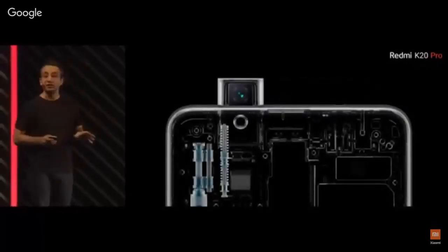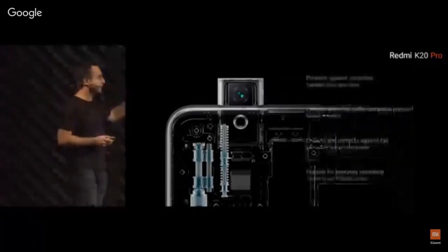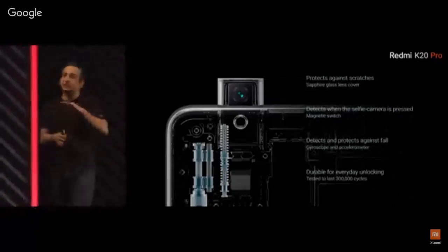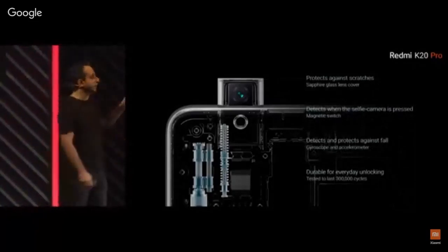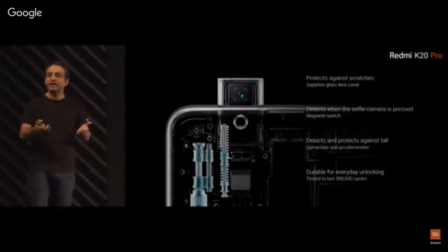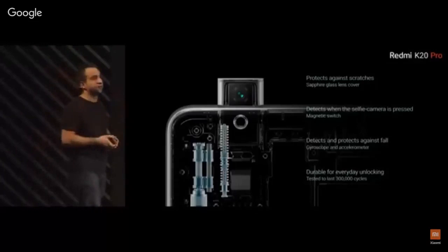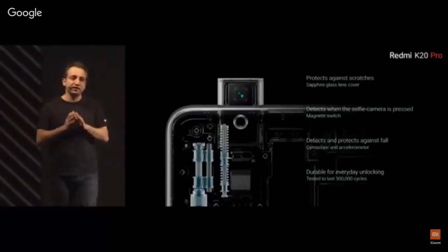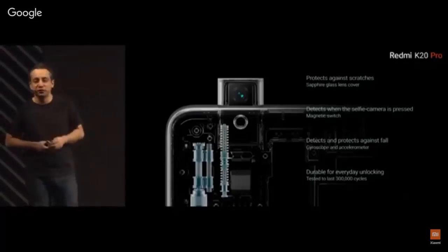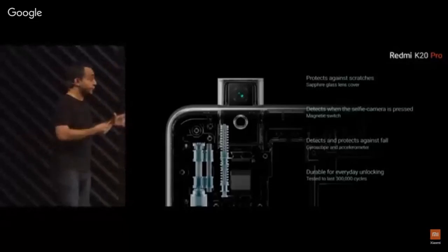So, amazing amount of engineering gone into this one moving part. So, of course, you've got the sapphire lens, you've got a magnetic switch, which detects accidental presses for the pop-up camera. Of course, gyroscope detects if it's getting a fall and retracts the camera. And it is tested for 300,000 cycles, ensuring that through the lifetime of the K20 Pro, you will not face any problems with this one moving part.